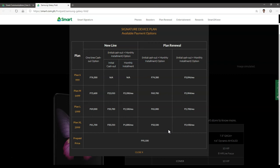So it's up to you to decide if you really want the device, based on the reviews that you found online regarding it. If you really want to avail, and you have the funds, just avail of the offering. But compared to Globe, I find it better to avail it through a Smart Signature plan because of the freebies as well as its features, and the amount is much lower compared to Globe's offering.